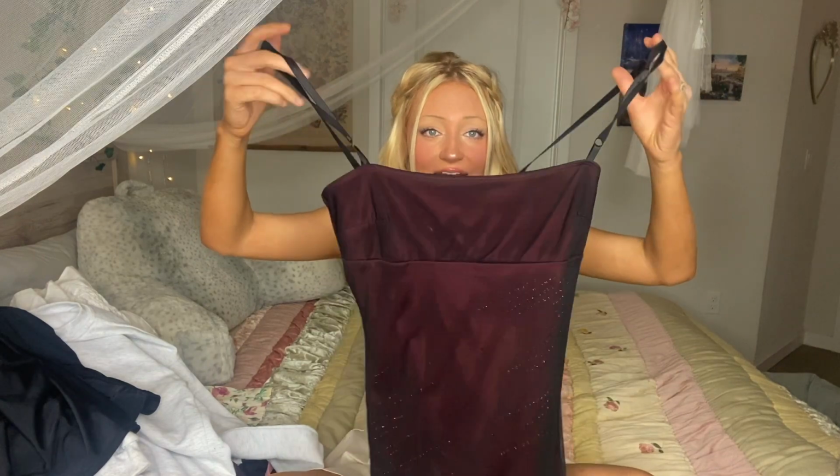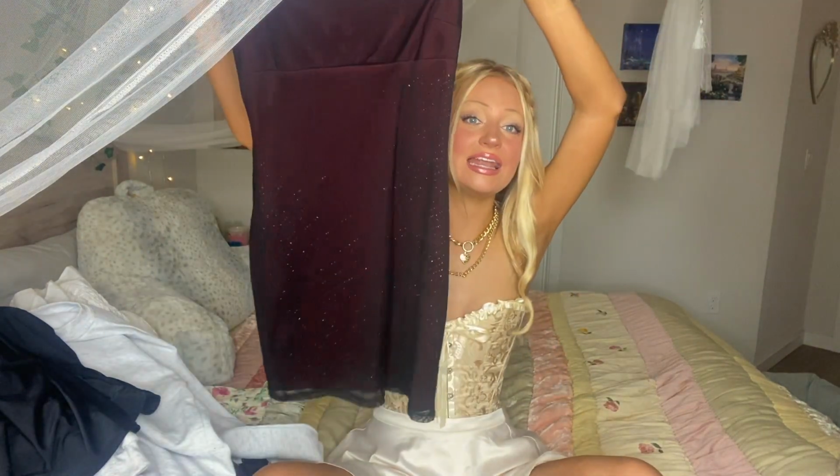Three more things, and this first one I'm about to show you is one of my favorite finds of the week. It is kind of like the first dress I showed you where it's red with black mesh overlay. Are you ready? How cute is this? It is this straight neckline little mini 90s dress with, again, the black mesh overlay. And I don't know if you can see, it has these gorgeous little sparkles just going across the front.